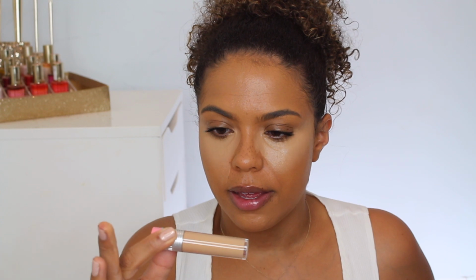But trying to pat it out with my fingers first, and then I'm going to blend it all together with a brush. And the concealer, I feel like, is a little bit deceiving. I would say swatch it, or look up reviews when you're trying to figure out your shade. That's how I always figure out my shades.